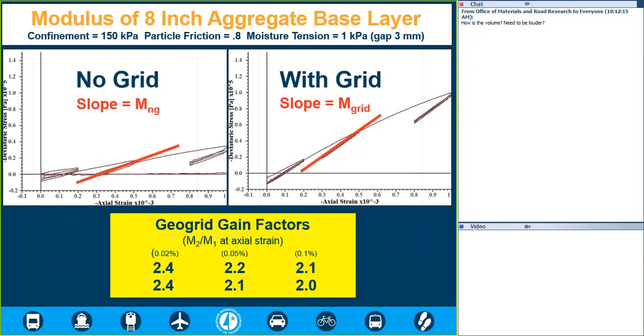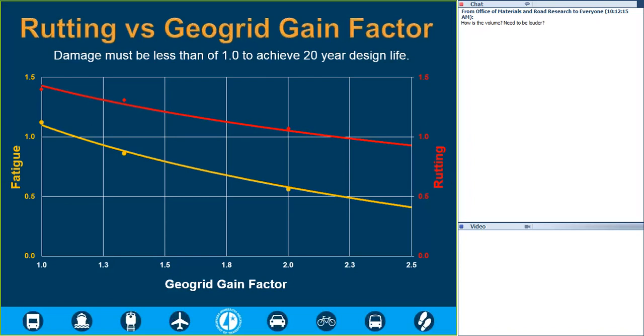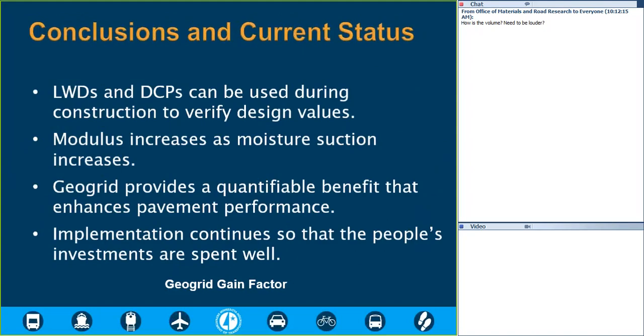If you remember from the prior slide, these grid factors are coming out, based on this huge parametric study, anywhere between about 1.5 and 2.5. Depending on the structure, the grid factors change. But the bottom line for today is that grid has a quantifiable benefit. The districts know empirically, by observation, that the pavements are lasting longer when they have grid, and this demonstrates quantitatively, using our current mechanistic pavement design system, why that can be understood.